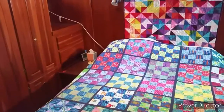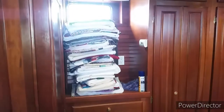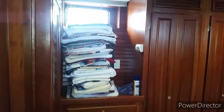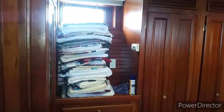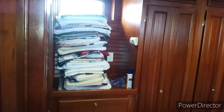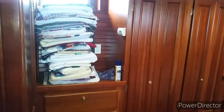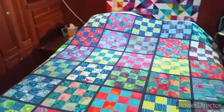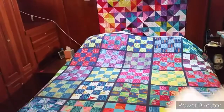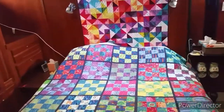I do store a few things in here temporarily. This is my dresser, and on top of it right now, sorry for the glare from the window, these are all the quilts that are stacked with their backings and their batting, and they're ready to be basted. And then you can see my little can of basting spray there. This is the room where I baste my quilts. I actually lay them out on top of our queen size bed. I put down a drop cloth to protect the quilt, and then I spray baste in here.